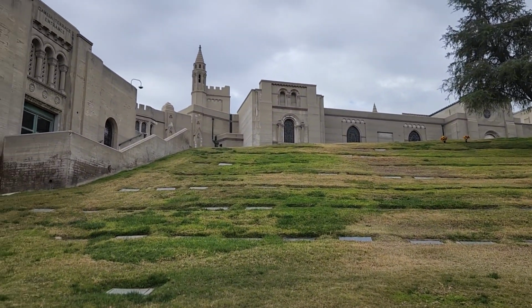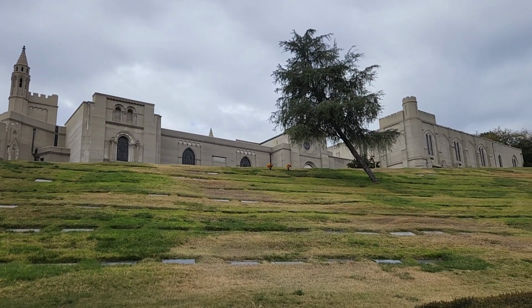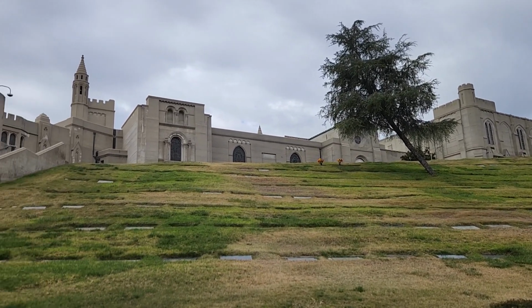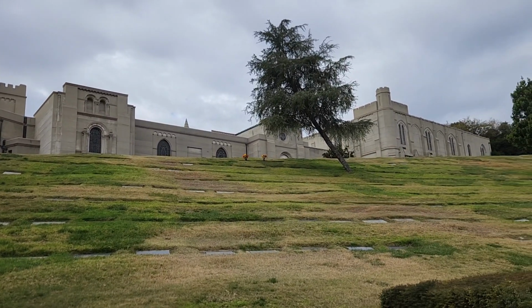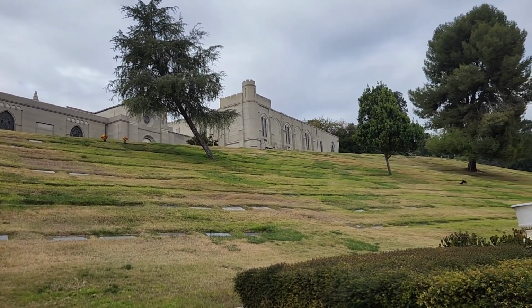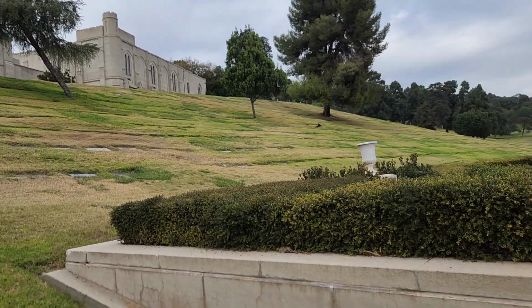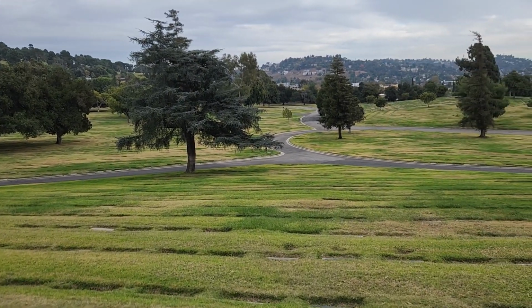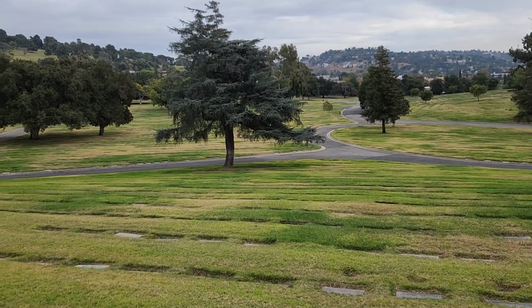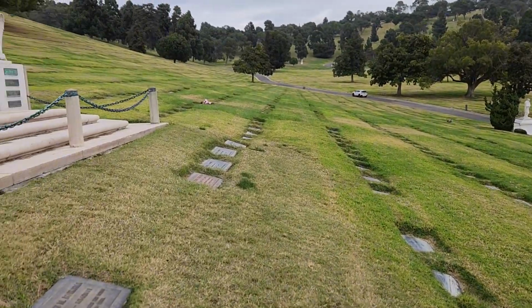So here we are just down the hill from the Grand Mausoleum, which you are granted limited access to. And I did include some pictures of that so you can see what it looks like in there. You're not allowed to take video in there. And you can't get to most of the areas that you might want to get to if you were looking into seeing where some famous celebrities are buried. But still, it's worth a visit. If you like graveyards, some of you might be thinking I'm a little nuts.